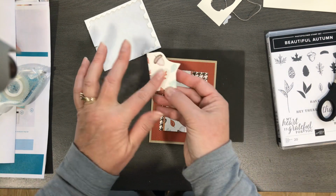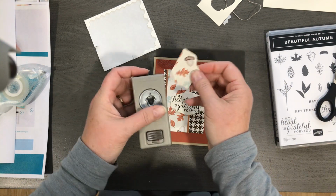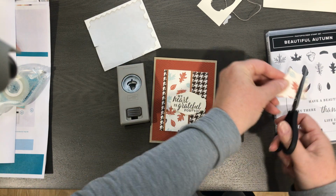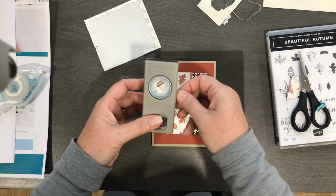And I've got a little piece of that DSP. Let's see, and I pulled in my acorn punch. So I might have to do a little bit of trimming. Chop my acorn.